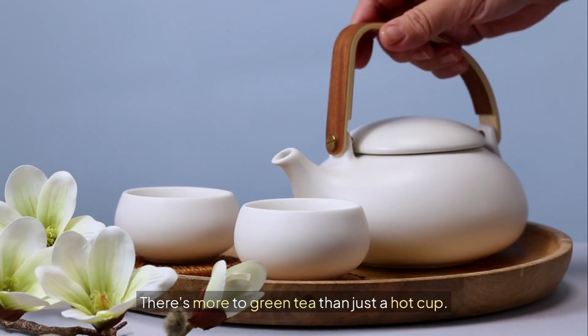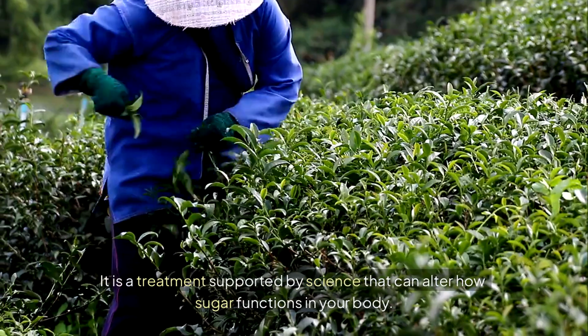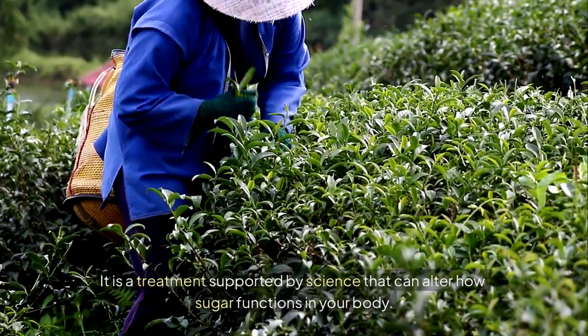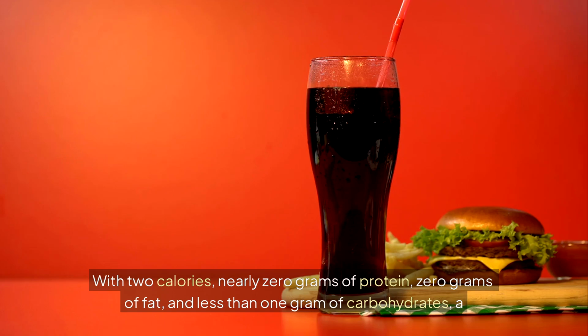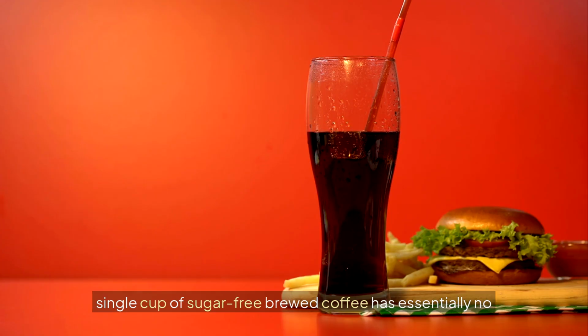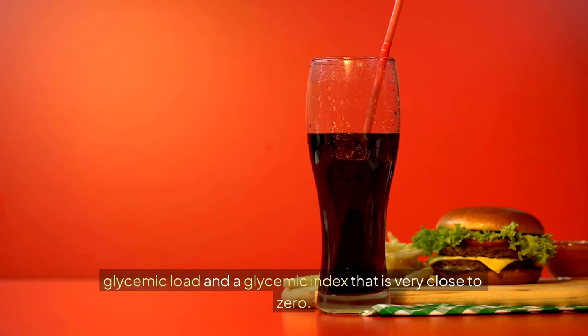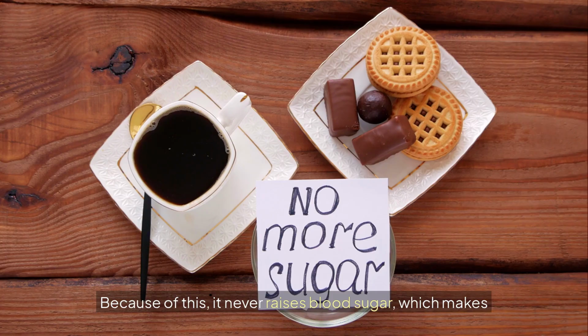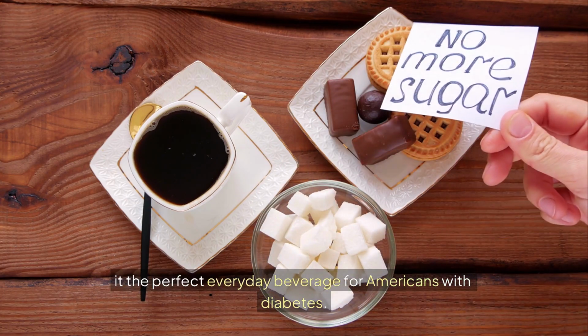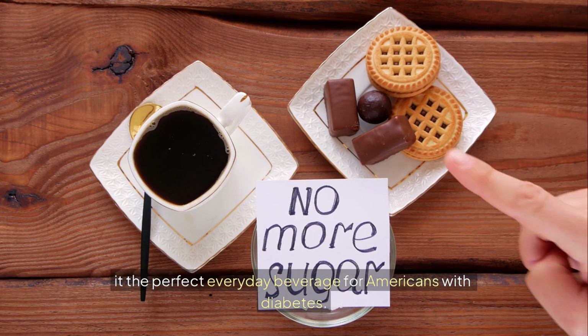There's more to green tea than just a hot cup. It is a treatment supported by science that can alter how sugar functions in your body. With 2 calories, nearly 0 grams of protein, 0 grams of fat, and less than 1 gram of carbohydrates, a single cup of sugar-free brewed tea has essentially no glycemic load and a glycemic index that is very close to 0. Because of this, it never raises blood sugar, which makes it the perfect everyday beverage for Americans with diabetes.